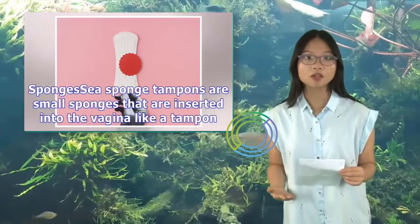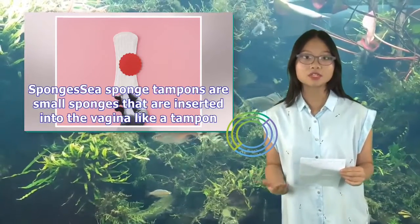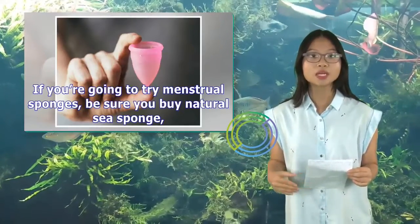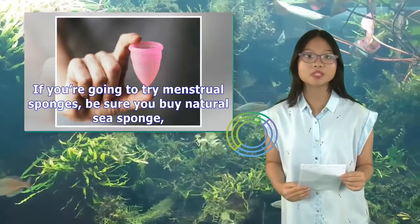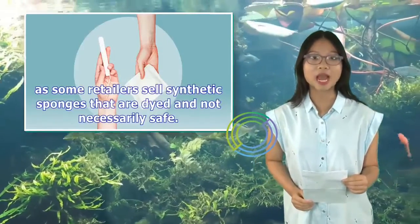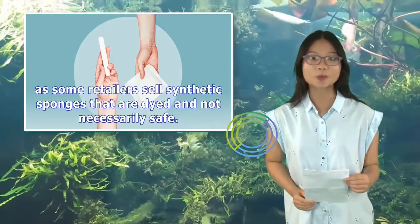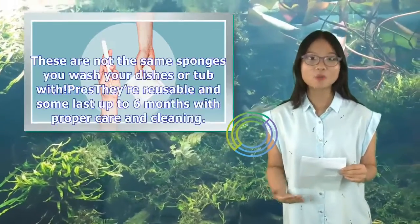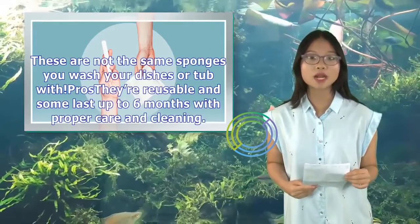Sponges. Sea sponge tampons are small sponges that are inserted into the vagina like a tampon. If you're going to try menstrual sponges, be sure you buy natural sea sponge, as some retailers sell synthetic sponges that are dyed and not necessarily safe. These are not the same sponges you wash your dishes or tub with.